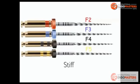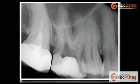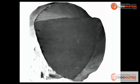They were files with a big cross section, too much nickel titanium, and this is not really good because, as I showed you before, when we place a big file like these ones in a canal, the file is trying to get straight, so it's going to do a transportation outside of the canal. Here we have a case, here another case, finishing here instead of where we want. This is because these files have a big cross section, so this big cross section makes these files really stiff.